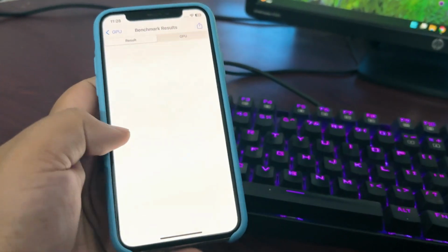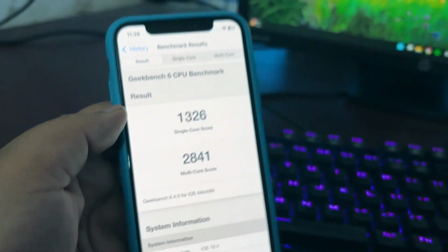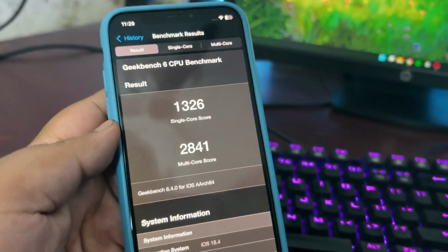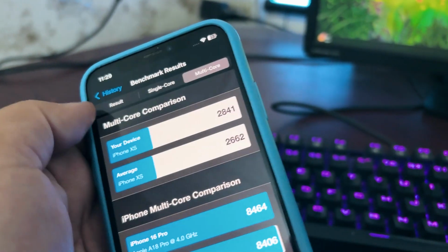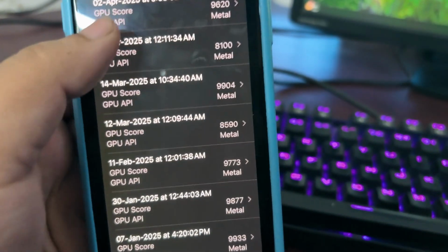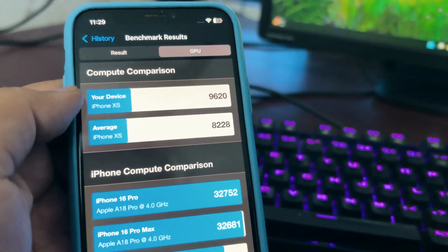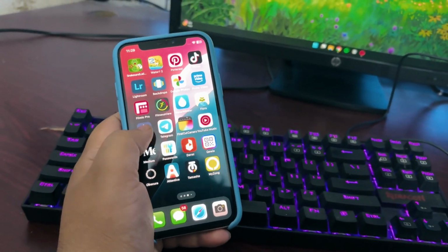Now it's time to talk about the Geekbench score. So I will go to the CPU benchmark. We will discuss the CPU benchmark first. I got 3026 on a single core, while 2841 on a multi-core. Let me turn on the dark mode for better viewing. Sorry. And if I compare the scores with the average, the single-core scores are better than the average. And over here in multi-core, it is also better. So scores are good on paper. And if I go and show you the GPU benchmark, in the GPU history, it is 9620 on iOS 18.4, which is way higher than the average one, as you can see. So scores are really good. Being very honest, on paper scores are good. Everything is working fine, and it is usable.